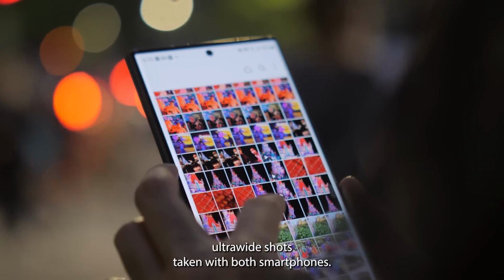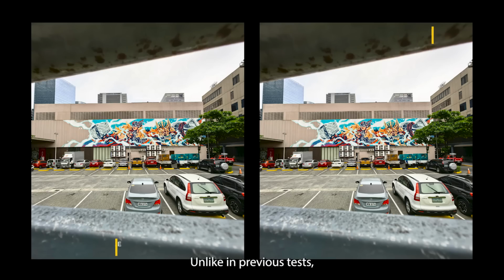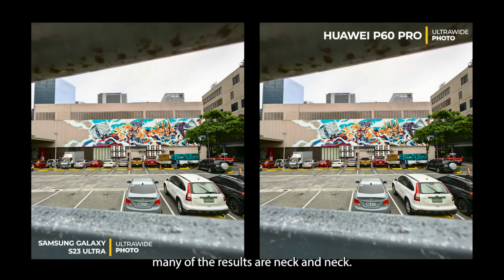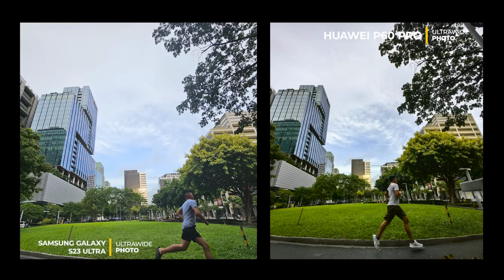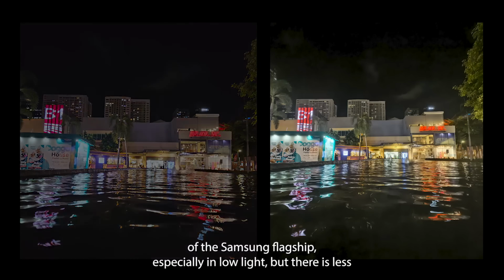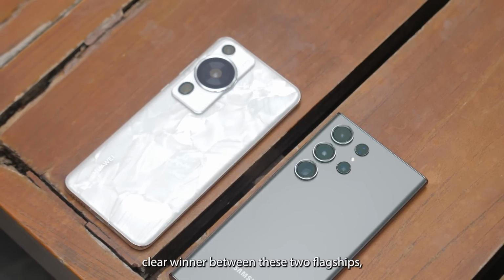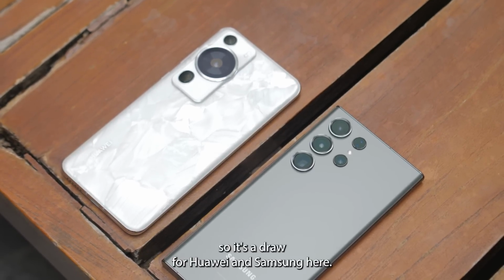Next, let's compare ultra-wide shots taken with both smartphones. Unlike in previous tests, many of the results are neck and neck. It really boils down to which camera phone can capture photos to your liking. We prefer the color fidelity of the Samsung flagship, especially in low light, but there's less clipping and color bleed in the sample shot on the Huawei's premium model. But again, there's no clear winner between these two flagships, so it's a draw for Huawei and Samsung here.